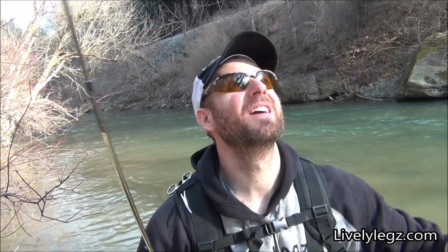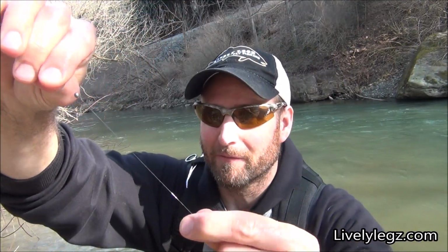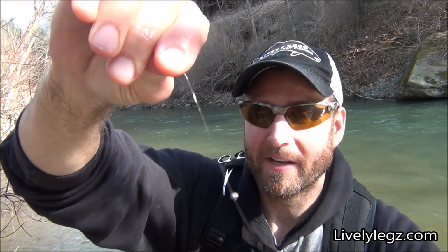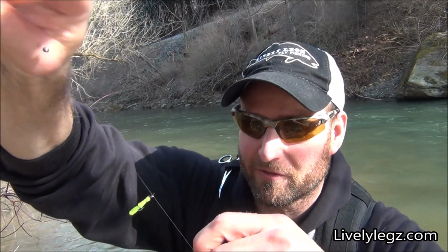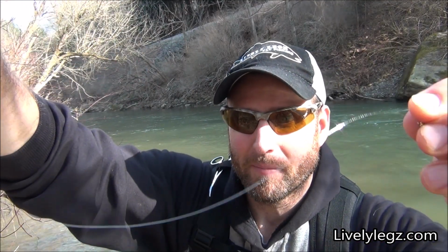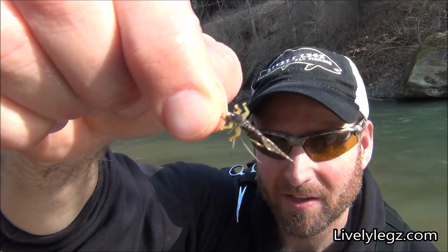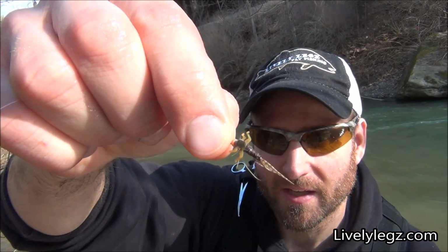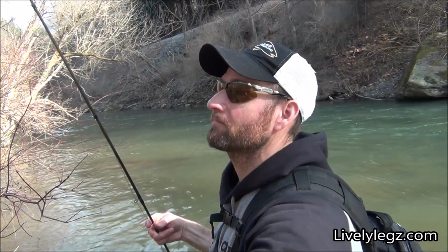Before I end it, I want to show you this last setup. I went ahead and changed to, this is another good one for stock fish. I'm coming down off of my tippet ring. I have my tippet with my split shot. Then I have my green weenie. That's another good one for stock trout. And about a foot behind my green weenie, that's what I caught that one on, is the Lively Legz sulfur with the yellow legs. And that right there is a phenomenal fly for stock and wild fish.